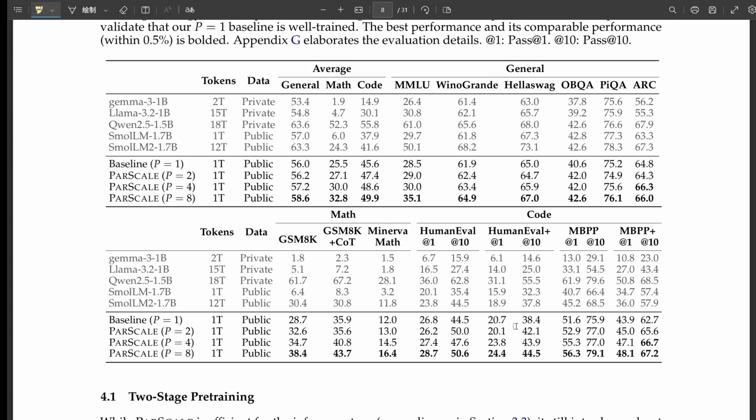Makes sense. And what were the key findings when they trained models with varying numbers of parallel streams P on these datasets? They observed a consistent and clear trend. As they increased P, the number of parallel streams, they saw a corresponding and predictable decrease in the training loss. Okay, so more parallel streams, lower loss. Did it follow a pattern? Interestingly, yes. The improvements appeared to follow a logarithmic pattern. As you add more streams, the benefit of each additional stream gets a bit smaller, but it keeps improving.